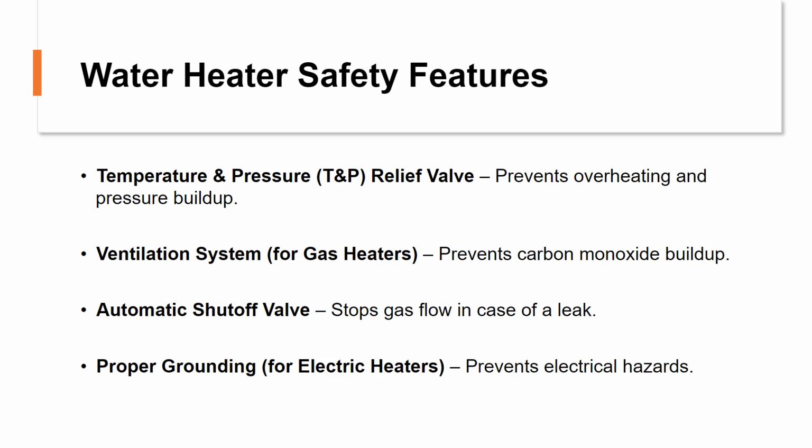The thermostat regulates temperature. Overheat protection ensures the heater shuts down if it crosses safe limits. 3. Earth leakage circuit breaker, ELCB, or residual current device, RCD. This protects against electrical shock by cutting off power when leakage is detected, especially critical in electric heaters. 4. Flame failure device, in gas heaters. Automatically shuts off gas if the flame goes out, to prevent gas leaks and explosions.